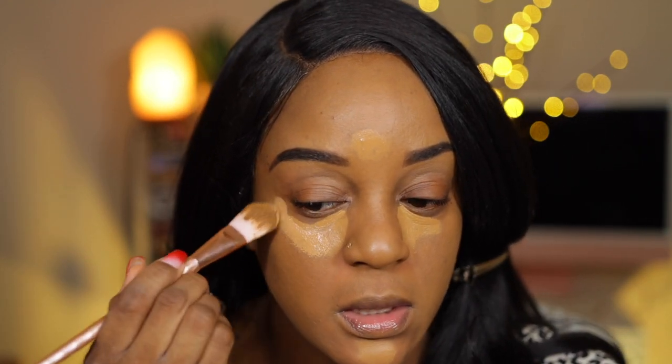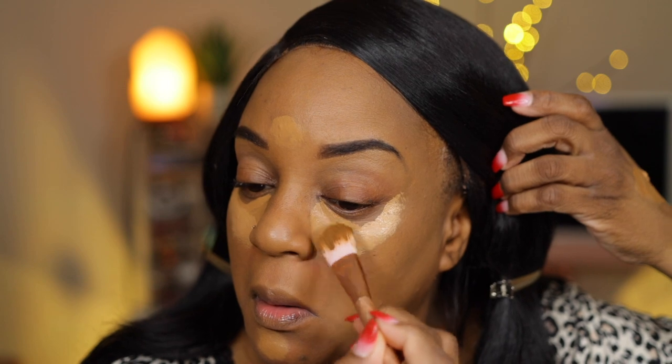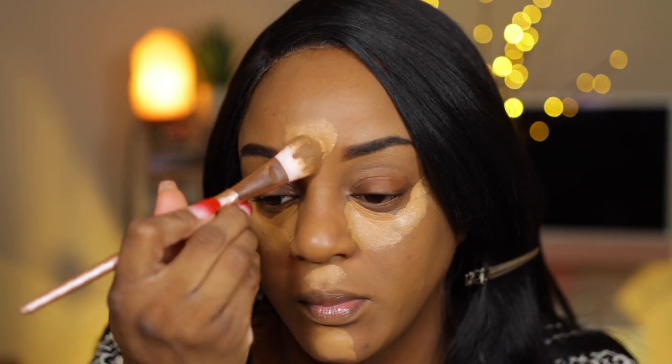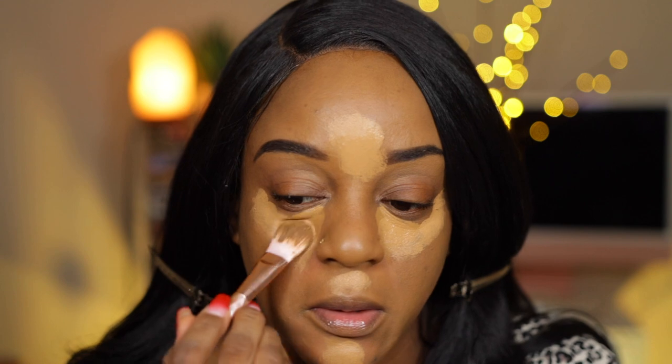I think this Bear With Me concealer is kind of luminous. It's got a little shine to it, where the Elf is really, really matte. And let's blend.